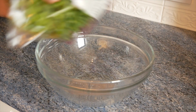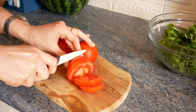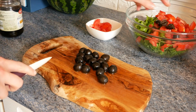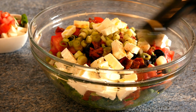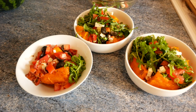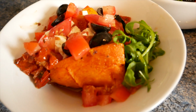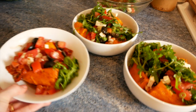Chop all the salad ingredients and throw them in a bowl with some oil and vinegar. Ben also does have his reduced salt version of the salad to go inside his potato. So now that the potatoes are cooked, I've just peeled them, cut them in half and stuffed them with the salad. Ben's still a little bit unsure on rocket, so he's just got a little bit at the side.